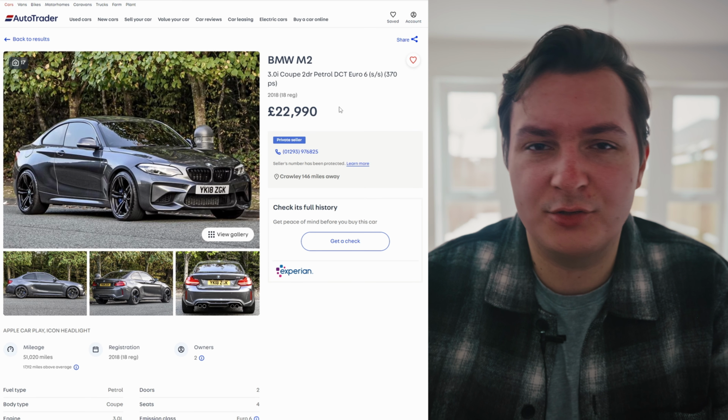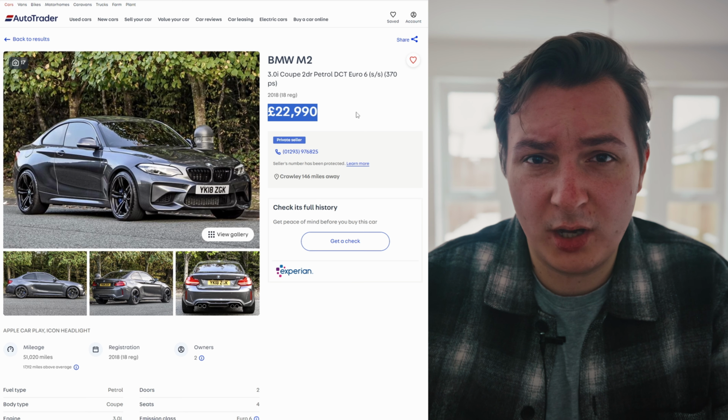But there's an option of a manual, and it's probably the best sounding 6-cylinder ever made. Controversial, I know. Standard LSD because it's an M car. You could use this every day. This could be your daily driver. You could drive to work in this. It's got back seats, so you could put a child seat in the back. You get the electronic BMW steering, which isn't amazing.